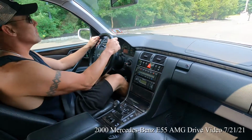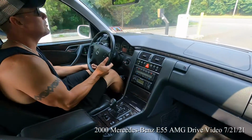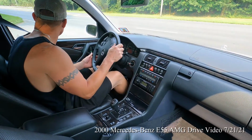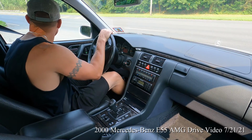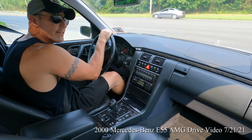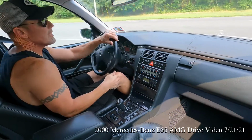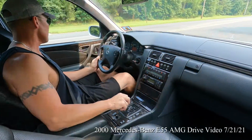This is one of my favorite cars of all time. When this car was out, I was 30 years old. I was actually on my second Mercedes-Benz car I ever owned, which was a 202 C-Class with a sport package. And the reality of it is I would have loved to own an E55 or a C43 back in those days, but the sport package car fit my budget a little better.